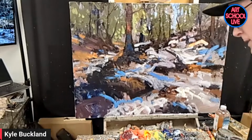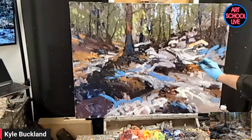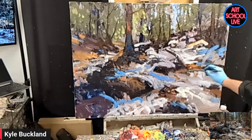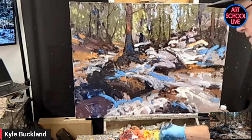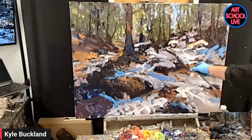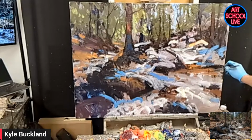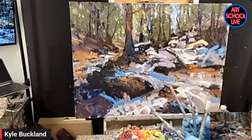Now, remember I said I wanted to define this area over here where there's a little waterfall that falls down into a little pool, and we've got this nice warm tone over here. So I want to pay attention to this shape right here. This is going to be an important secondary interest. So you could think of having a center of interest, and then having a secondary interest is maybe another area where your eye slows down just a little bit, but it doesn't steal the show from the main center of interest.